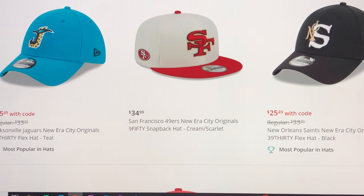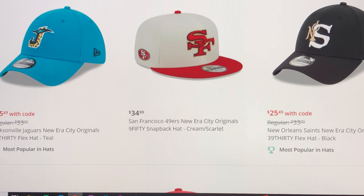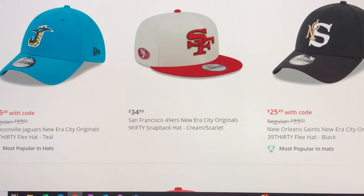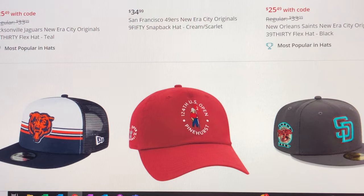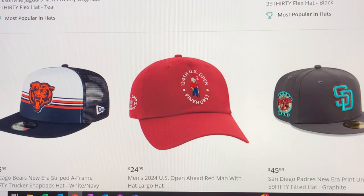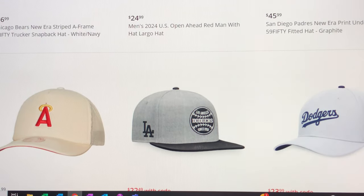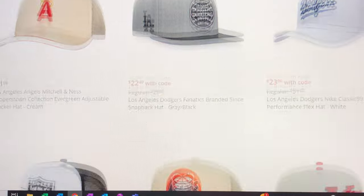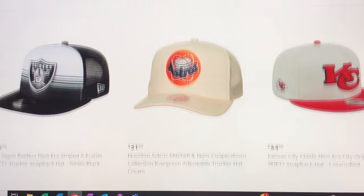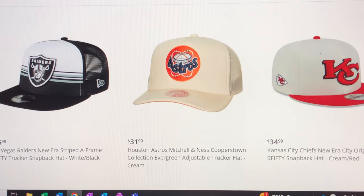San Francisco. All right, so that's the snapback version, the City Origins. City Origins, that's the collection that they came out with. And you can find these on New Era's site, too. In fact, the Eagles ones are really nice. I might have to grab one of those at some point. Like I say, I like that Dolphins one I saw before. And I like the Saints and Jaguars. So far, they've had some hitters. There's another snap for the City Origins for Kansas City.